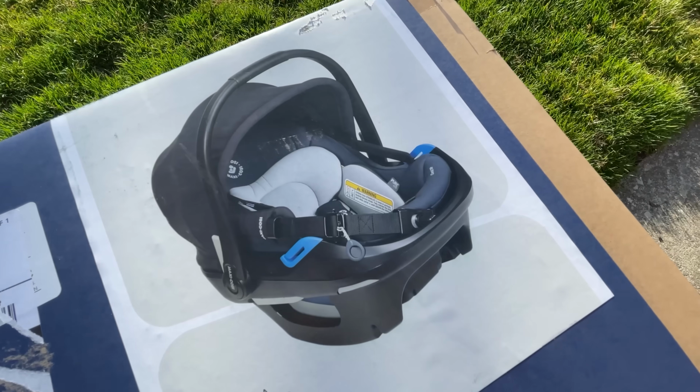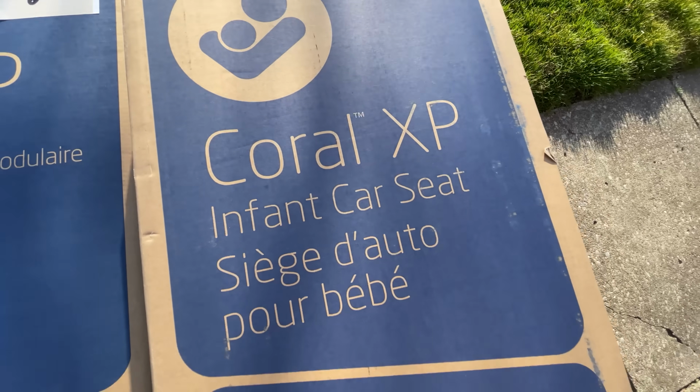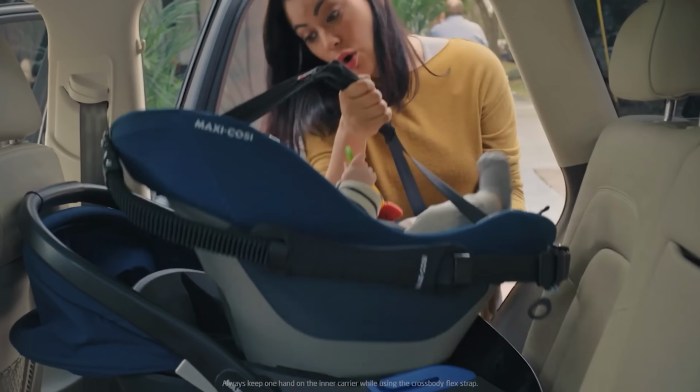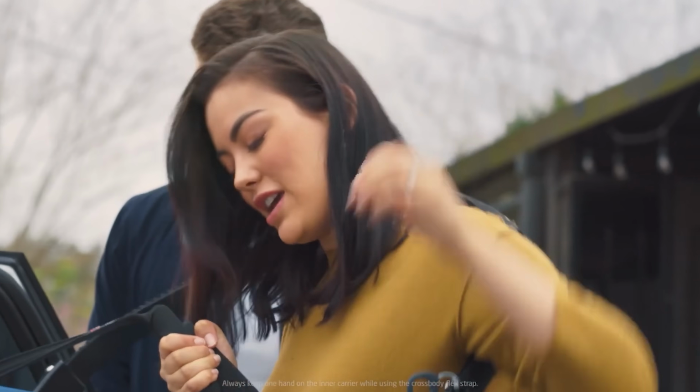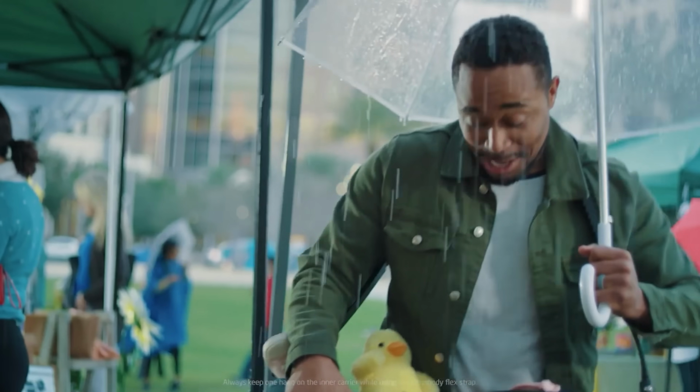Ultimate baby hauler. Exactly. So then Maxi-Cosi also sent us some stuff because they're a fan of The Straight Pipes. So they've got a cool baby seat that you can take out, and then it's got a shoulder strap. So I guess if you need to run into the store and grab two coffees, you can do that.